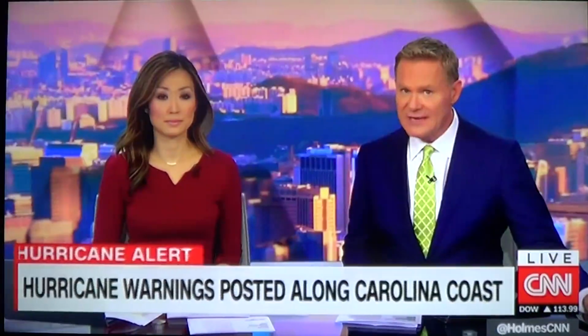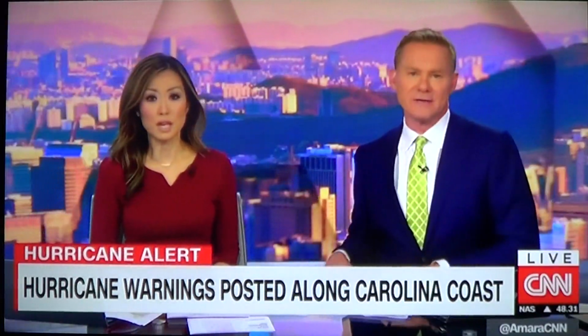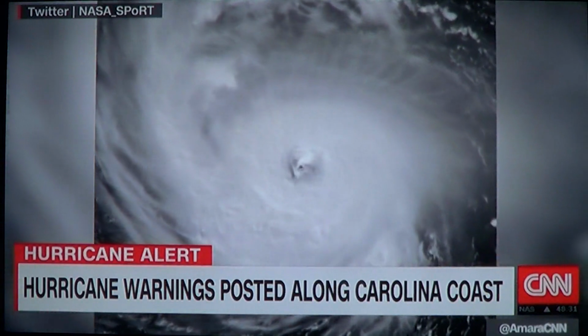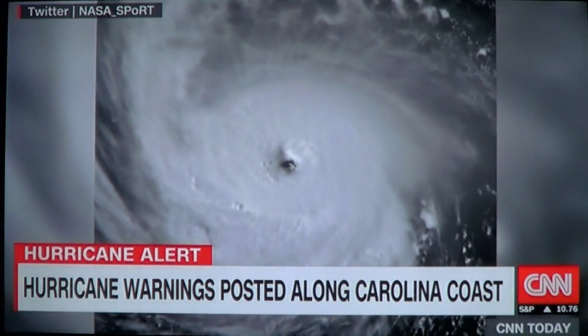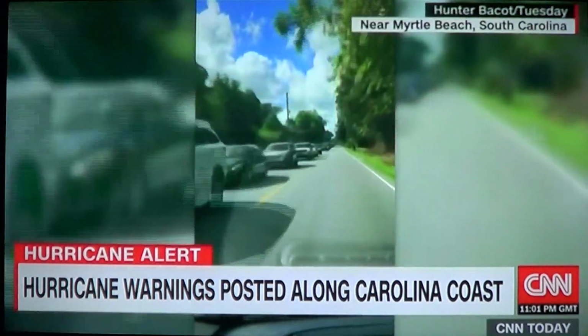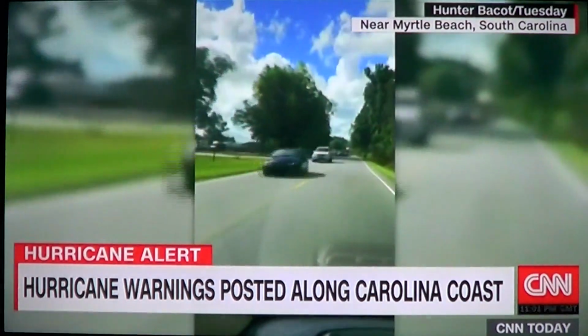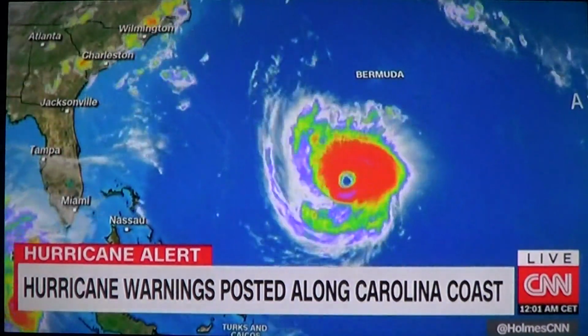Hurricane flags are now flying along America's southeast coast as Hurricane Florence marches westward towards the Carolinas. We want to show you how Hurricane Florence looks from space. Experts are describing the Category 4 storm as extremely dangerous. 1.5 million coastal residents in the Carolinas and Virginia have been ordered to evacuate, and many are already on the road. Here's Florence's position in the Atlantic right now.